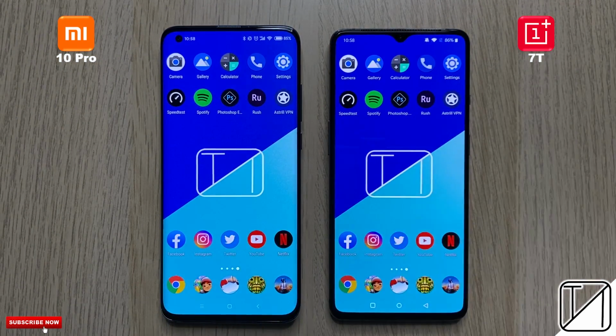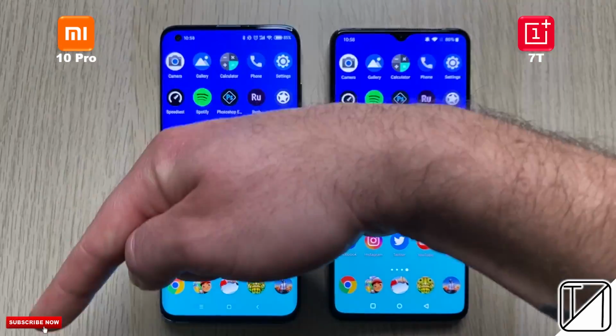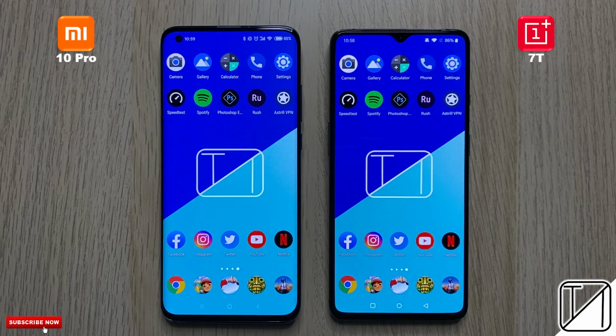We're going to be using my fancy little fingers, so to keep things accurate, we're going to be pairing GoPro footage at the bottom left hand corner. Guys, this is TechNick, and without further ado, let's go.